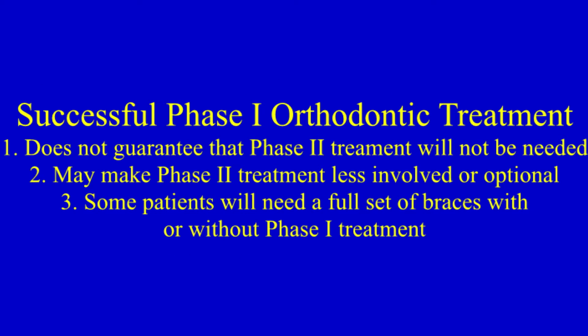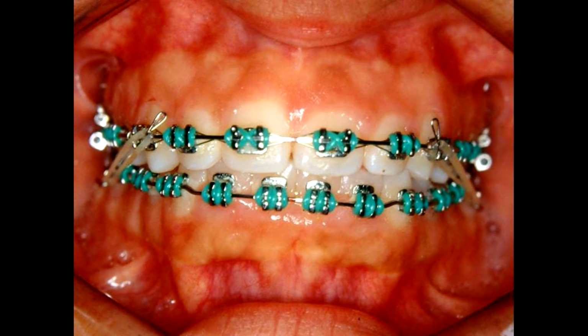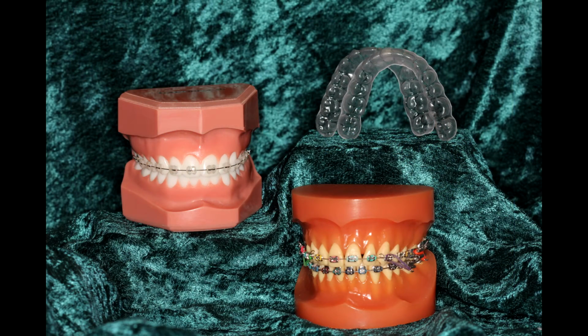Successful completion of phase 1 treatment does not guarantee that the teeth will erupt in perfect alignment and in good occlusion, but it may make phase 2 optional or result in a shorter treatment time. The key word here is may. There are no guarantees in healthcare, and the orthodontist cannot control every factor involved in tooth eruption and jaw growth. For some patients, a full set of braces will be needed with or without phase 1 treatment. Also, keep in mind that if you or your child desire perfect tooth alignment and an ideal bite, a second phase of orthodontic treatment is usually necessary.